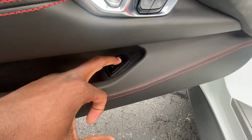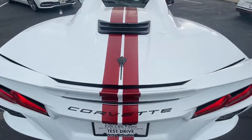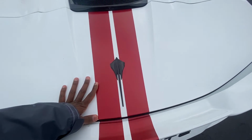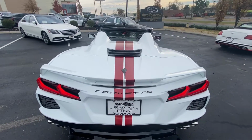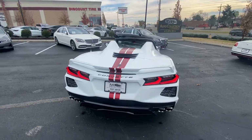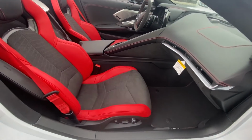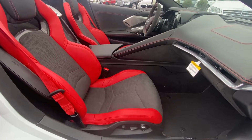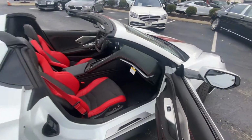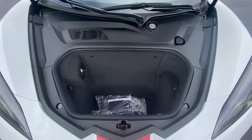Let's go ahead and pop both those trunks. So there's the rear trunk space there. And then to shut it, you just go ahead and lightly push it down, and then it'll lock the rest by itself. And there's that beautiful back end with our LED tail lights. And there's our power passenger seat, excuse me, with power lumbar support. There's our front trunk space, pretty deep in there.